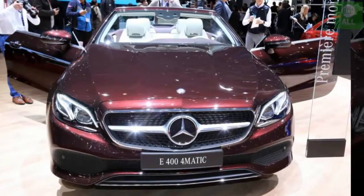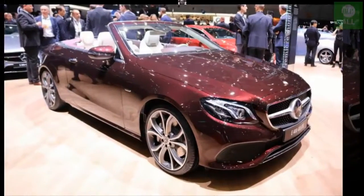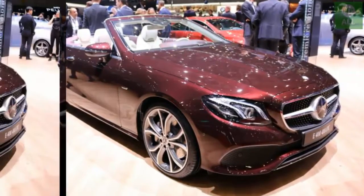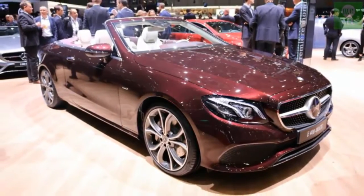2018 Mercedes-Benz E-Class Cabriolet revealed, gains elegance, space, and style. The latest Benz convertible is a real beauty. Some pundits have said the convertible segment is dying. Mercedes-Benz thinks otherwise. Why else would it launch yet another open-top model?